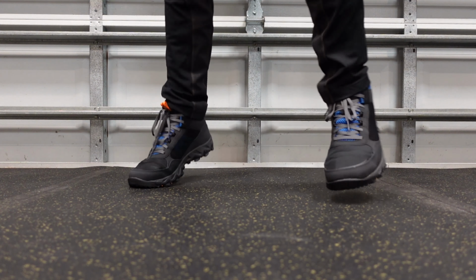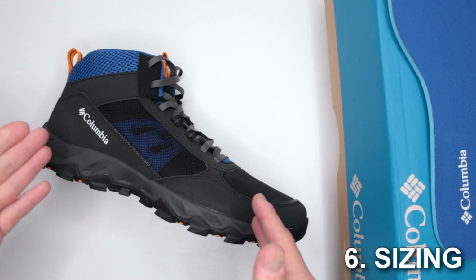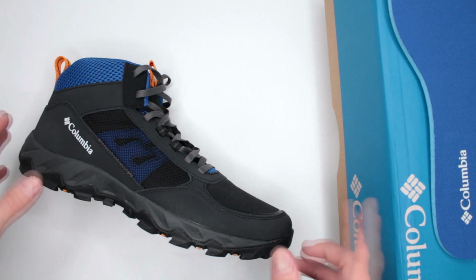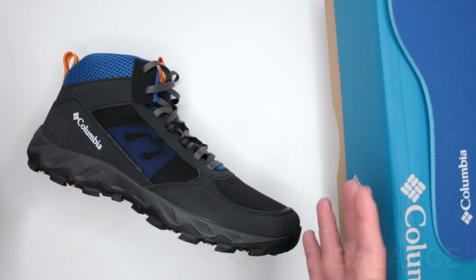Let's move on to criterion number 6 really quickly, the sizing. These are true to size, so no problems there with the sizing. Get yourself a half size bigger so you have a little bit of extra space here in the toe box. Definitely will be helpful. Let's move on to criterion number 7, balance of application.